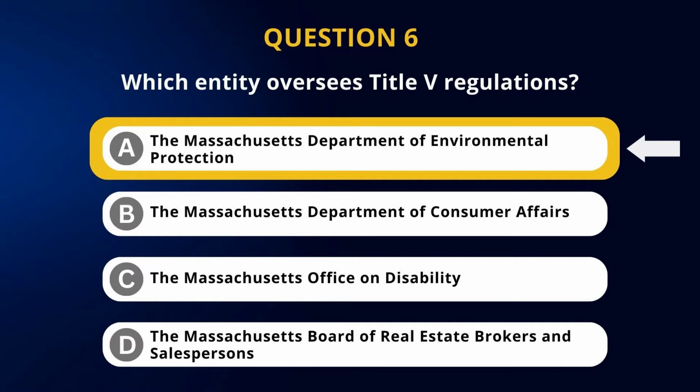On the federal level, we have the EPA, and in many states, they just have them labeled as DEP, or the Department of Environmental Protection. Pretty straightforward question, but a good one.